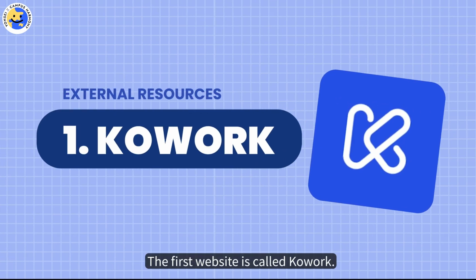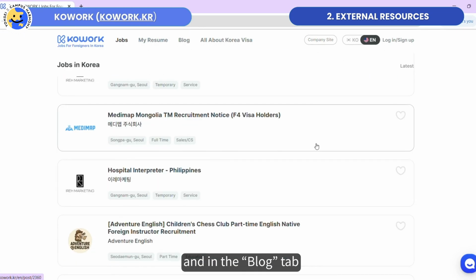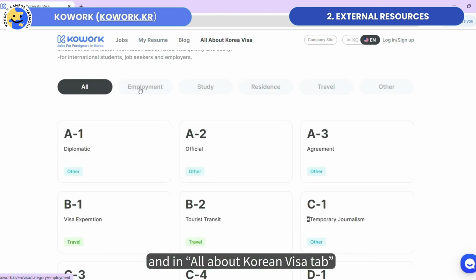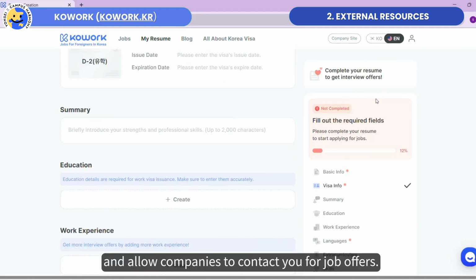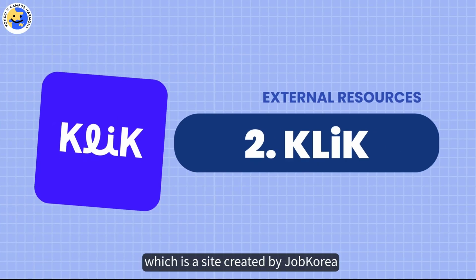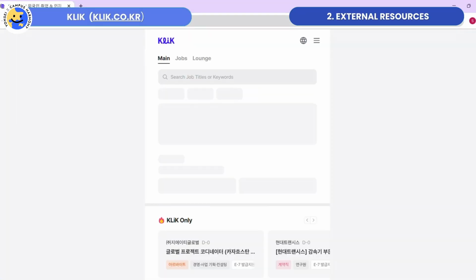The first website is Cowork. In their main page, you can directly find the current recruiting job postings, and in the blog tab, they also provide information about recruitment tips, and in the All About Korean Visa tab, there is information about the types of visas, and additionally, they have a feature where you can register your resume and allow companies to contact you for job offers. The second website is Click, which is a site created by Job Korea that focuses on providing job recruitment information for foreigners.